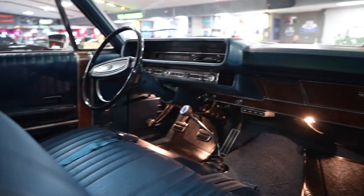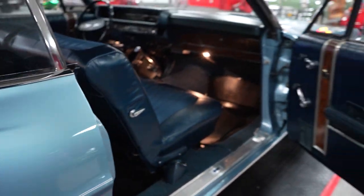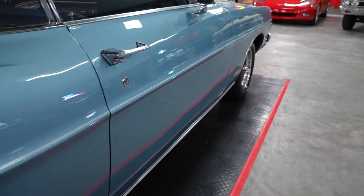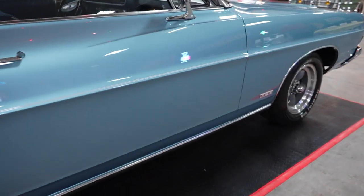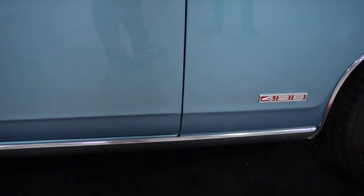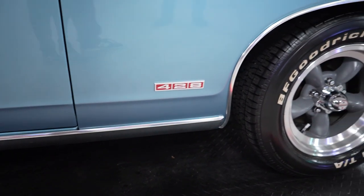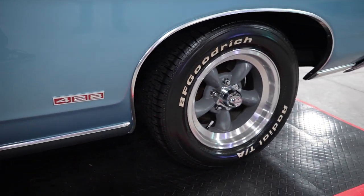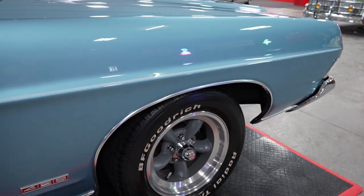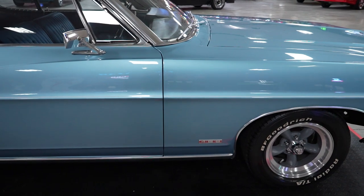This is such a nice car. For those collectors out there, this may be one to add. Door fitment to the rear quarter, to the front fender, just fantastic. Your 428 badge on the passenger side fender, just as it was on the driver's side. All your wheel opening moldings are in nice condition. The American Racing wheels that are on it look to be in like new condition.